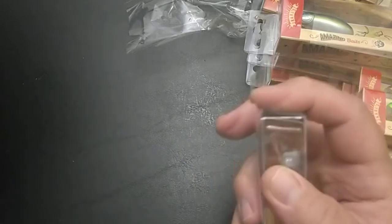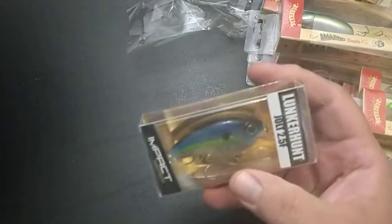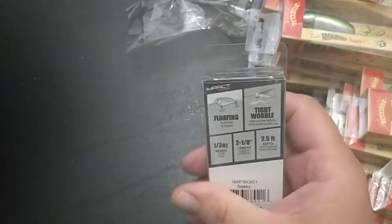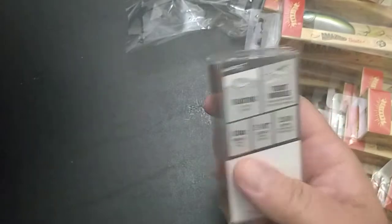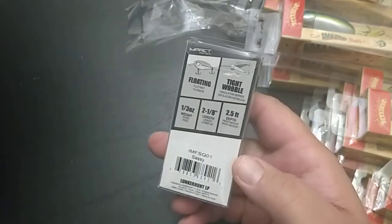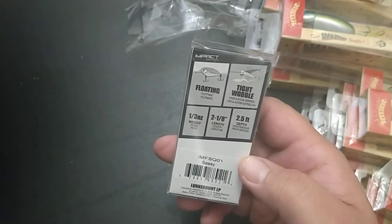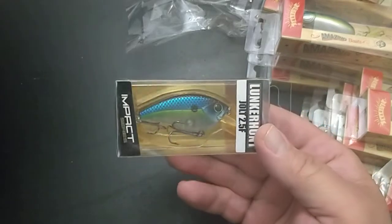And I also got this Lunker Hunt Jolt 2.5. I have never really had success with Lunker Hunt stuff. But this crankbait, I only got one of them just because I wanted to try it out. I mean, it looks really nice. I like this kind of flat-sided square bill. Supposed to be a 1/3 ounce, supposed to go down 2.5 foot. I guess we'll see. I'll give them a try.